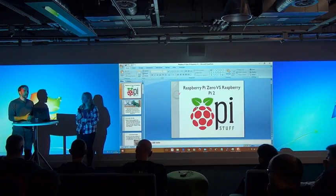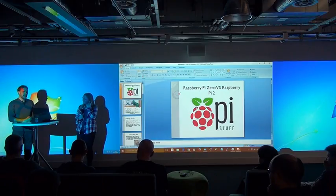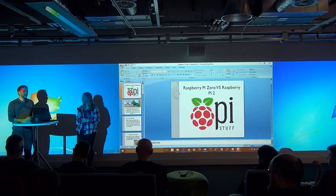But the Model Bs, they are fine for things like MAME. I think the MAME emulator ran okay. I think I got Doom running on it okay. The only thing I noticed was the PlayStation didn't work very well. So the Pi Zeros should be absolutely fine for it.